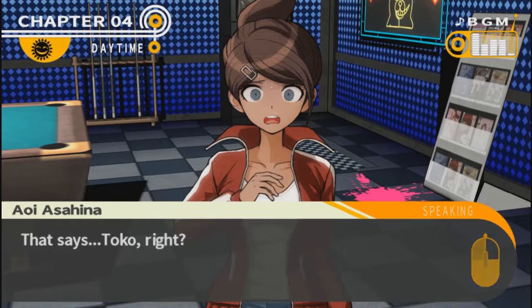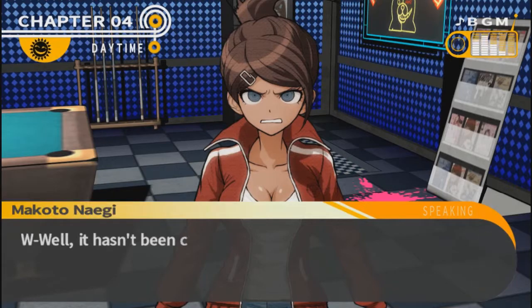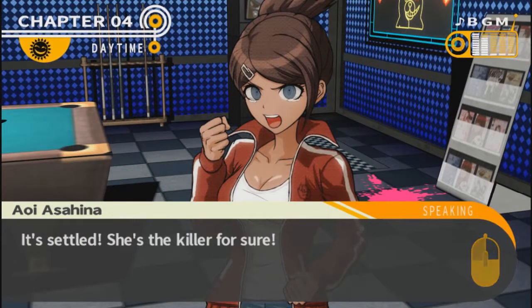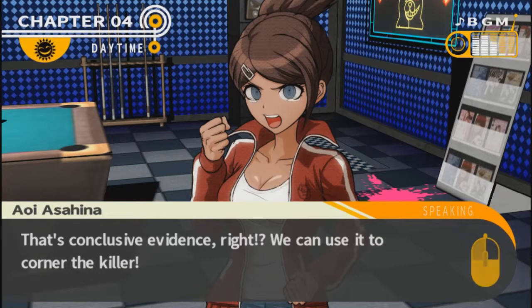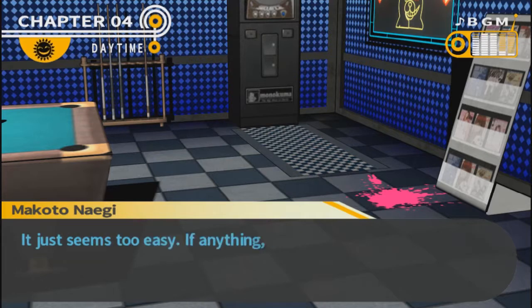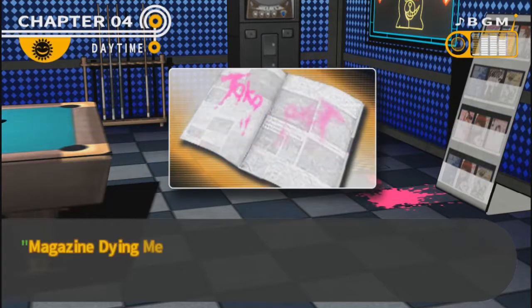Hey, is that... that says Toko, right? Yeah, it looks like it. What the heck? Then she's the killer, right? Well, it hasn't been confirmed yet. It settles it. She's the killer for sure. That's conclusive evidence, right? We can use it to corner the killer. I can see why you would think that, but it just seems too easy. If anything, it makes me that much more suspicious.